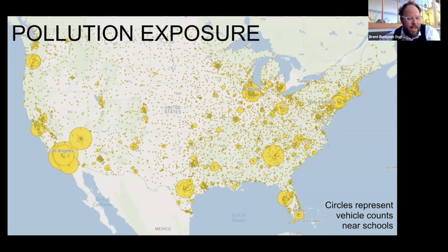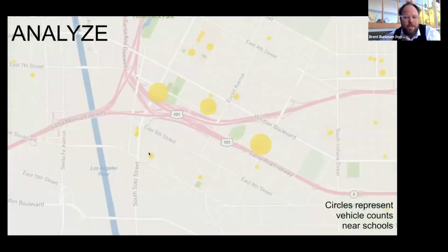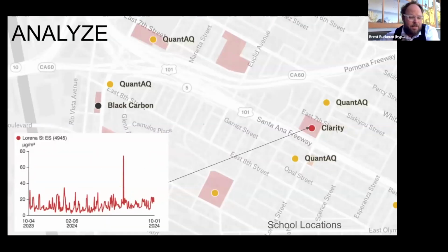So I'll just show you in LA, where we're working with a community in Boyle Heights. They are in an area where there's a significant amount of pollution. Here are a couple of schools within the neighborhood we're working with, and some of those pollution models showing basically the whole community is really exposed because of these freeways. And that's also being seen at individual schools with really elevated particulate matter.